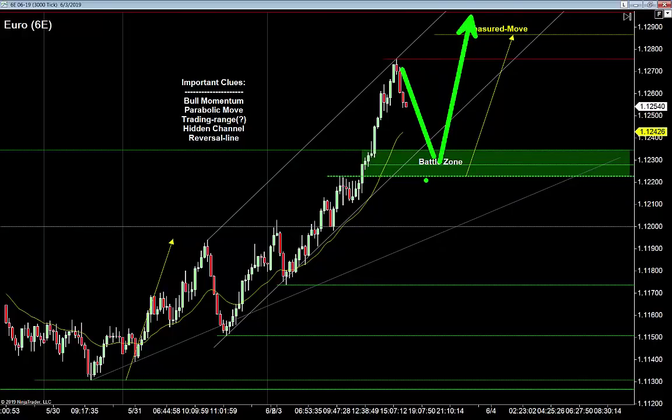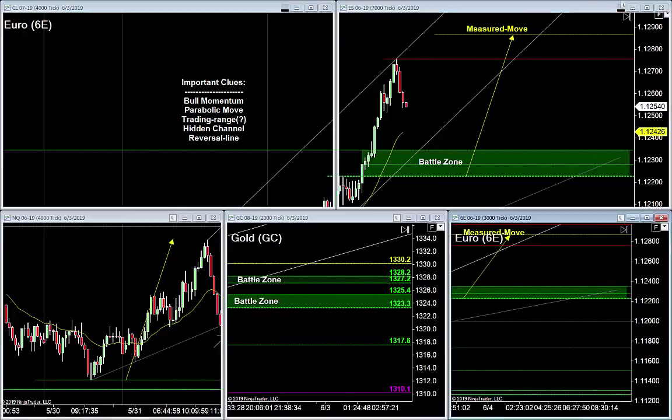One thing I'm really concerned about here, and we'll talk more about this tonight as we dig into this video, is with these parabolic moves, we oftentimes get one particular type of pullback. And I'm going to dig into that tonight and talk about how to trade that pullback and any other time you see a parabolic move on a chart as well. All right, euro is ready to go.